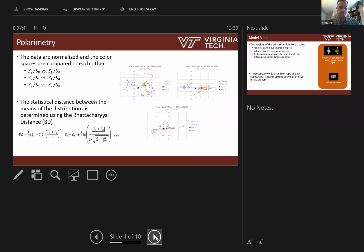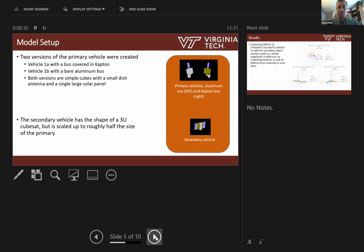But what I did for my modeling and simulation is I created a primary vehicle and a secondary vehicle. For the primary vehicle, there are 2 versions, or actually, technically 4 versions total. I have a cube-shaped version, and I have a more elongated cuboid-shaped version, and each one of those comes with a bare aluminum bus or a Kapton-coated bus segment. All the other components are essentially the same. And then there's a secondary vehicle that is substantially smaller than the primary vehicle. That one has some aluminum surfaces, some Kapton coated surfaces, and some solar panel covered surfaces. That secondary vehicle is roughly half the size of the primary.